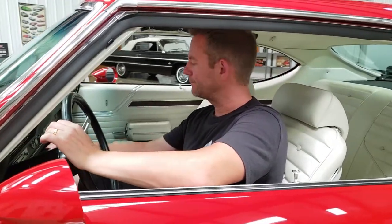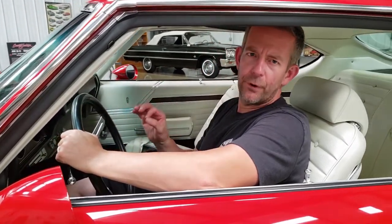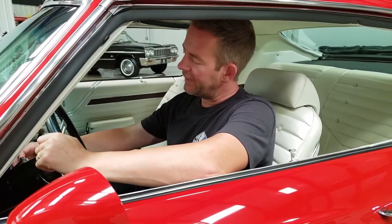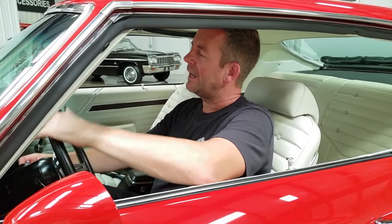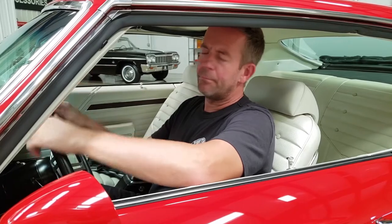I'm going to go ahead and start it and let you listen how beautiful it runs. It starts right up, absolutely purrs like a kitten. What I'm going to do is I'm going to turn it off really quick to show you how well this vehicle is dialed in. Turn it off, and keep in mind, this is a big block. This is a 455 V8. It even has the original carburetor. It's been completely rebuilt. I can turn it on. Again, it starts right up. Dialed in just like a small block, but big block power.